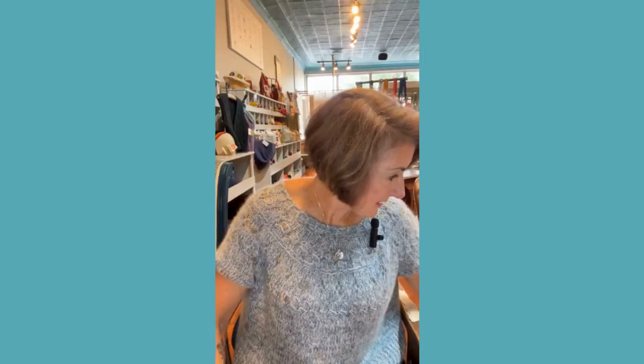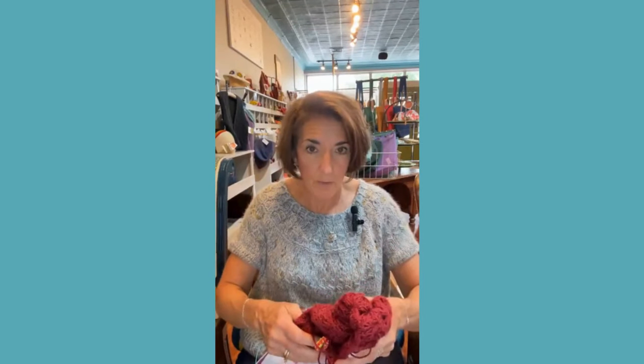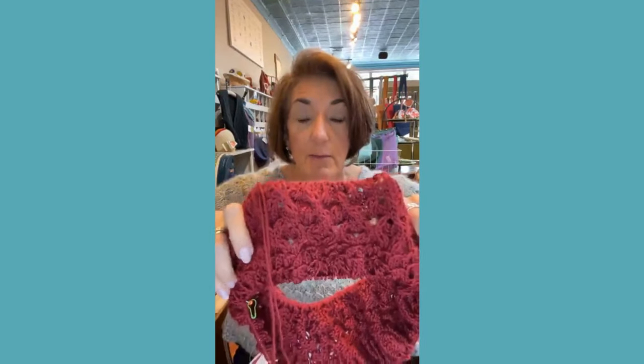All right, so I showed you that. I still have 2 more, and I don't even think I worked on these. That's what I'm trying to remember. This is the Pacific Grove top. Maybe I didn't work on this. This is the class we're doing. I'm using Skyland. It's a lovely yarn. It's like a basket weave.